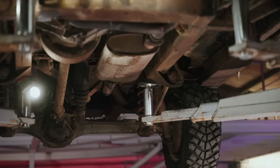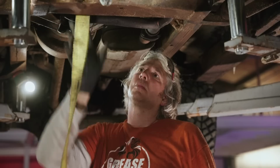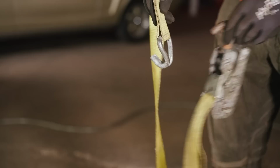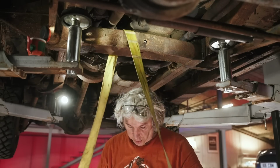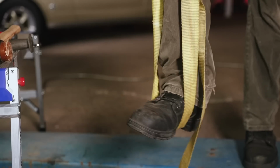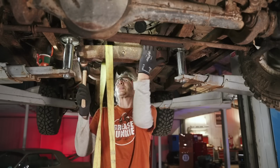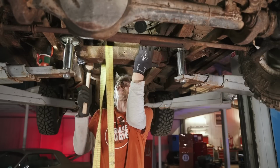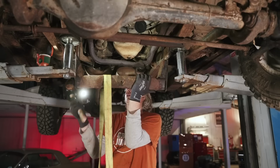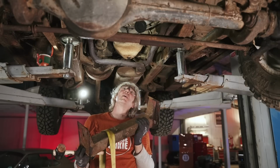Nope. Okay. Right, so I'm just going to pop this down here like so, connect it like that, make sure I've got a loop that gives me just enough room. Get my foot in there, pop it on there like so, and then, okay, let's give this a go. So, that's much better, you see. It's edging down. Oh, it is out. So now I can get to the sump.